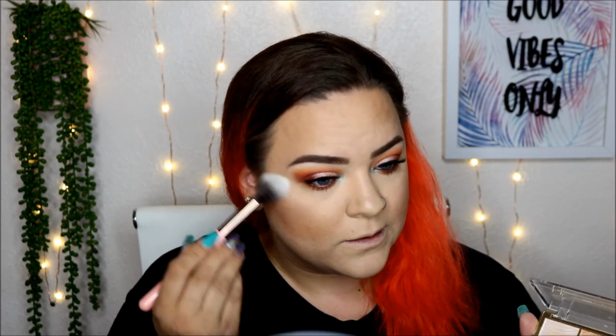Okay, so now I'm going to use that Luxie tapered highlight brush and pick up this Milani Stellar Lights palette. Yeah, all these brushes are misshapen, so it's kind of hard to tell if I'll actually like them because they were squished in that box. That seems like a really big tapered highlighting brush. I would prefer that brush to maybe set the under eyes. I feel like that might work a little bit better than highlight.